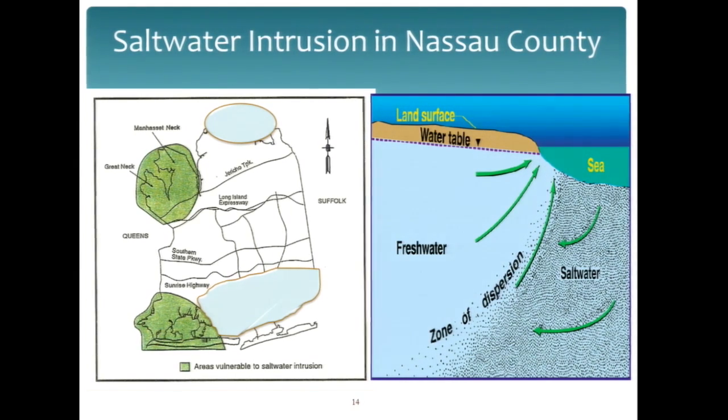We're seeing a similar pattern down on the South Shore, under Long Beach Island and along the southwestern corner of Nassau County. So we have ongoing saltwater intrusion in both areas, and predictions are that saltwater intrusion is going to progress across the entire south shore of Nassau County and into the areas of the northern shorelines of Nassau County as well. A similar process is going on out on the Forks in Suffolk.